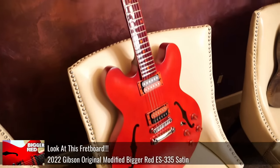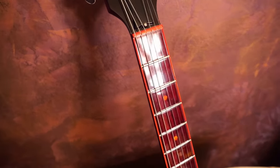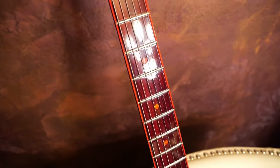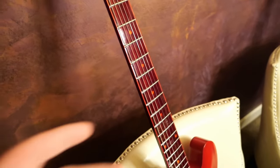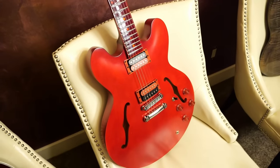Speaking of rare colors, we've got another mod collection guitar here. They called this one Bigger Red. They finished over the fretboard in red, so it's kind of like the Tony Iommi SGs. That's a very unique spec for a Gibson to come stock from the factory. I'm surprised this one hasn't sold.